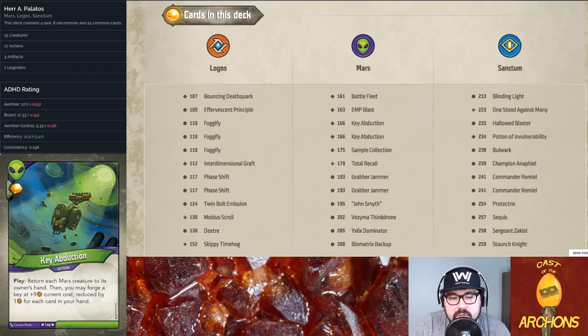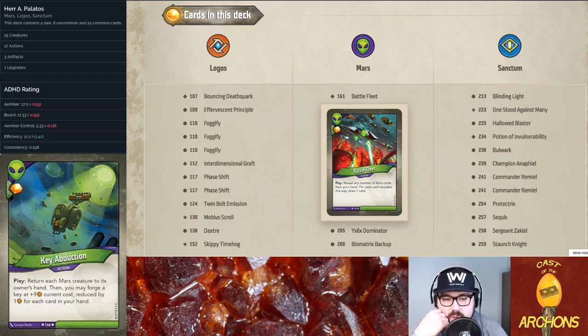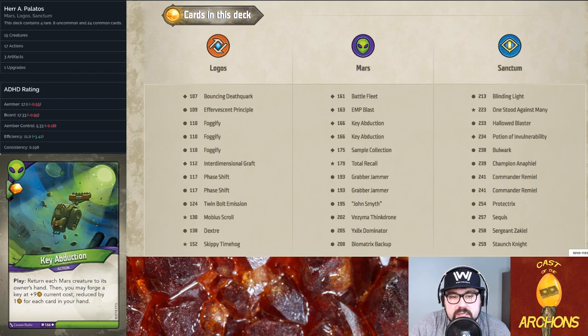And then the 2 other big combo pieces that make this deck work really well are Battlefleet, which gains you an Amber and also reveals any number of Mars cards from your hand. For each card revealed this way, you draw 1 card. So if you have 3 or 4 Mars cards in your hand, you can play Battlefleet and draw 2 or 3 more cards. So really important with Key Abduction.